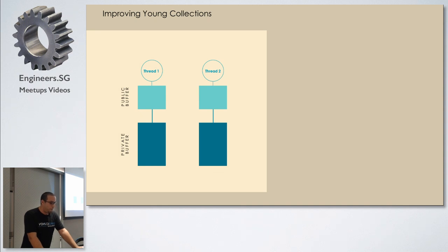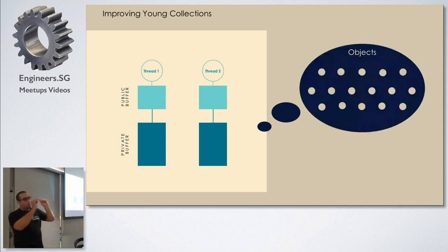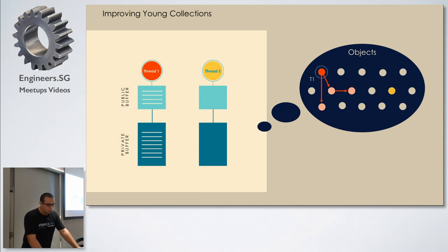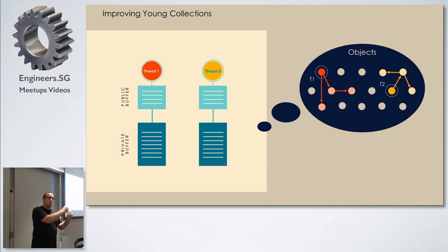So first of all, how do the GC threads work? They start from the root object, and then they start to resolve all the outgoing references. Every time you find a reference, you cannot move what you find in terms of live objects immediately to another place. You cannot evacuate everything right now. You have to enqueue. The GC threads enqueue in the public buffer, and they enqueue the references in the private buffer. Why do we have public and private buffers? That is mostly to have a smoother work balance.